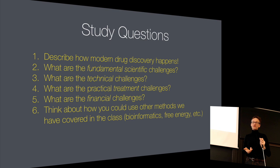Then there are a bunch of practical treatment challenges: you can't have side effects, you need small doses of protein, and people don't want to take an injection. Related to that, you have all these financial challenges. If you want 150 or 200 scientists on board, you need to be able to pay them. You need to pay the students if you're doing clinical tests. And then I touched a little bit on how we can use free energy. Try to think a bit forward-looking here. That's many of the methods we've gone through in this class, because that's very much the future of drug design. Yes?